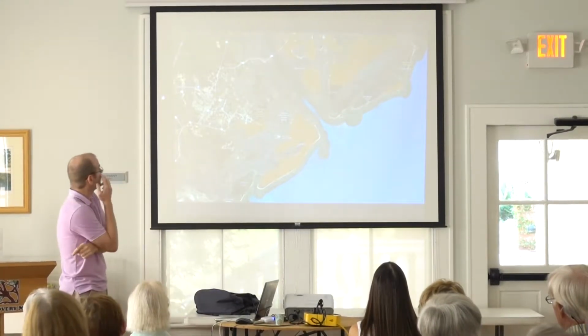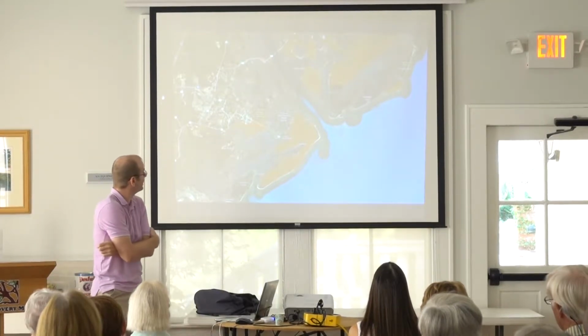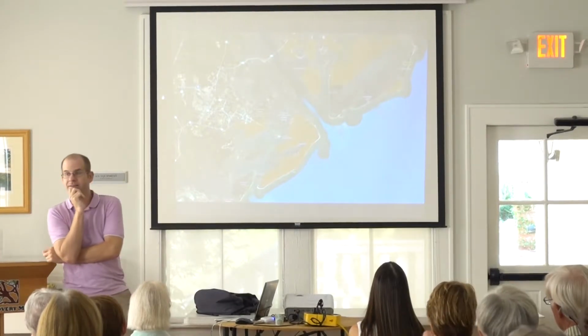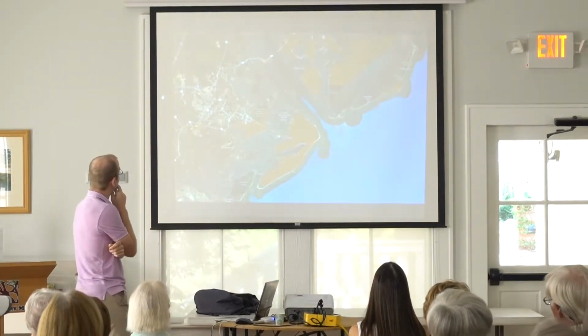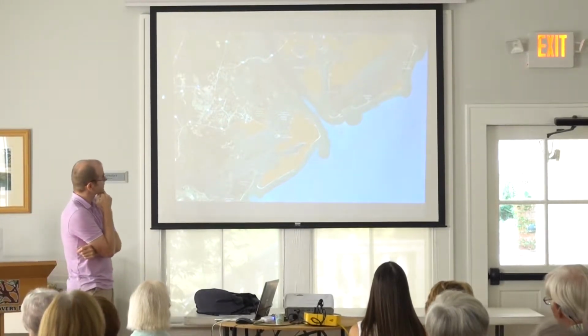So historically, when I was a kid and came down here, these areas in brown were the areas that were built at that time that had development. So there wasn't much off the island. I mean, there's obviously a bluff and there's Moss Creek.